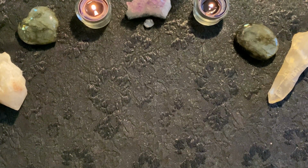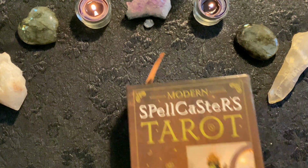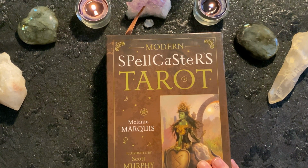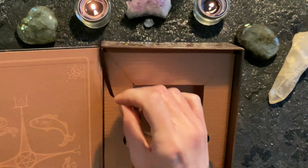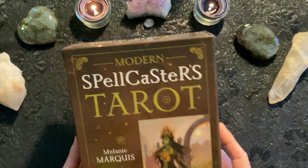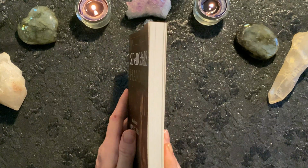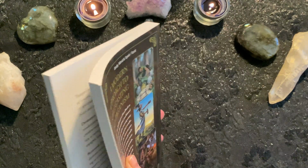Next one, this is one again that I don't really consider in any way, shape or form a dark deck. It is the Modern Spellcasters Tarot. It's in here pretty much because of the name of it, being spellcasting, and it's your typical Llewellyn magnetic box. The guidebook, despite being nice and chunky, is very disappointing.